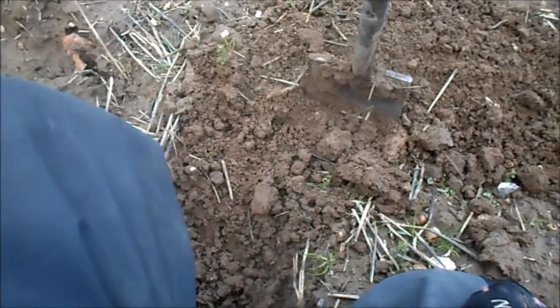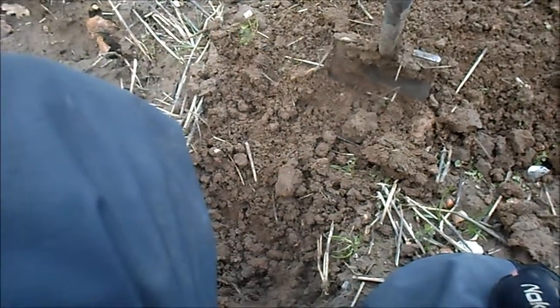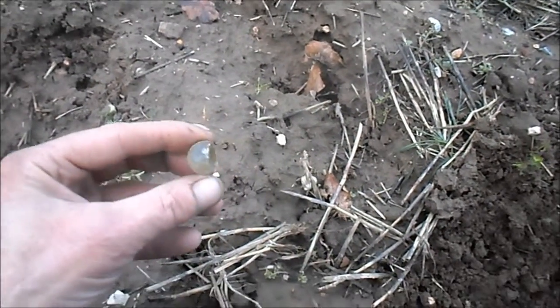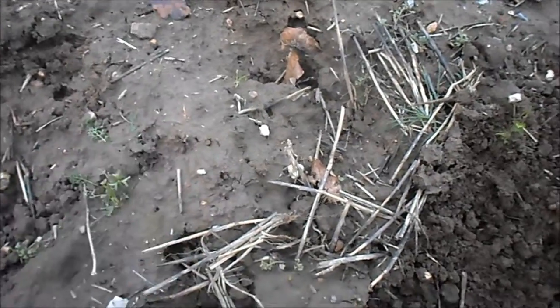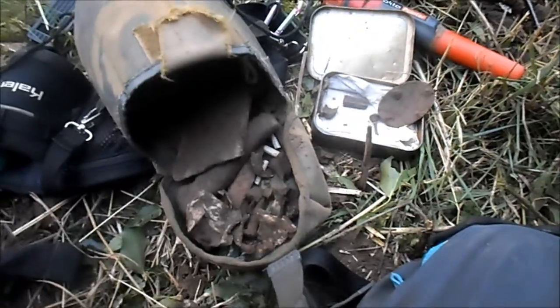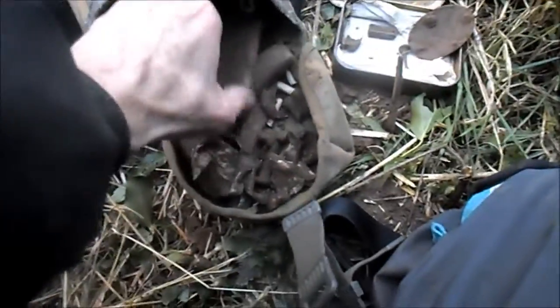I just dug out of this hole here a little piece of aluminium rubbish. I noticed right beside it there's a little marble. Sorry about the wind. All smashed up. Oh well. Right, that'll do me for this hunt. Only done an hour and a half, and plenty of rubbish.